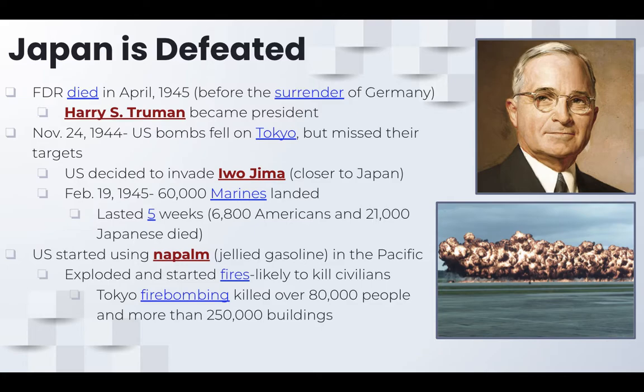And a lot of the Japanese, what they would do is they would hunker down. They made tunnels all throughout. There's mountains and stuff on this island. They made tunnels all throughout, and they basically fought from those tunnels. And then once they realized that they were surrounded and they were going to lose, what they would do is take a grenade, pull the pin, and put it against their chest and commit suicide.